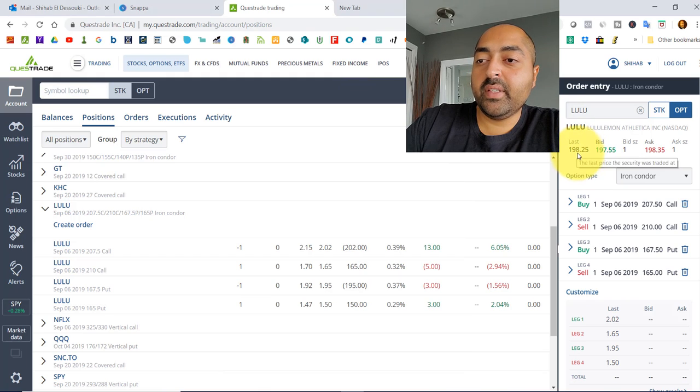Now you can see Lululemon's up to 198, so it's starting to bother me. Looks like it wants to get closer to 207. As long as it stays below 207.5, I'm safe. But I'm definitely going to try to close it early. As soon as the market opens, I'll just close the trade early for whatever it's trading at.